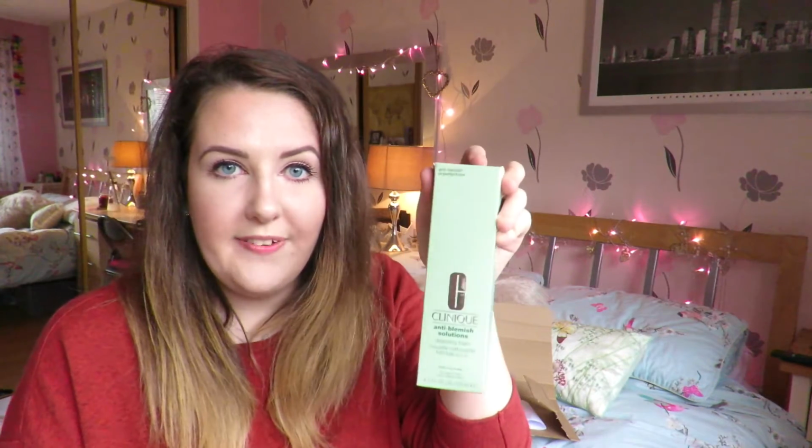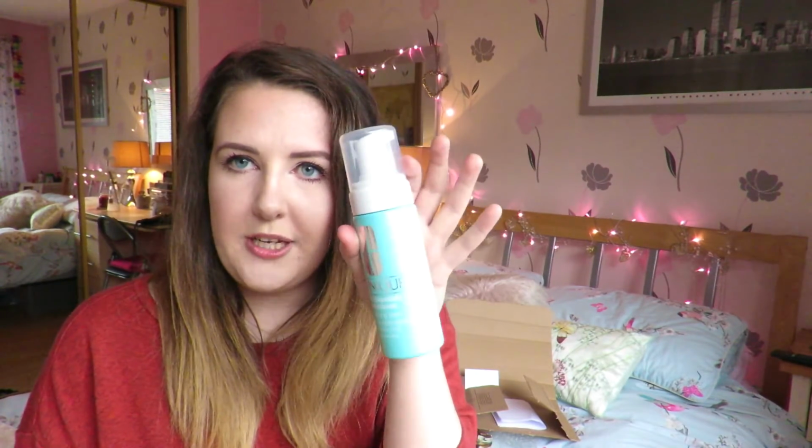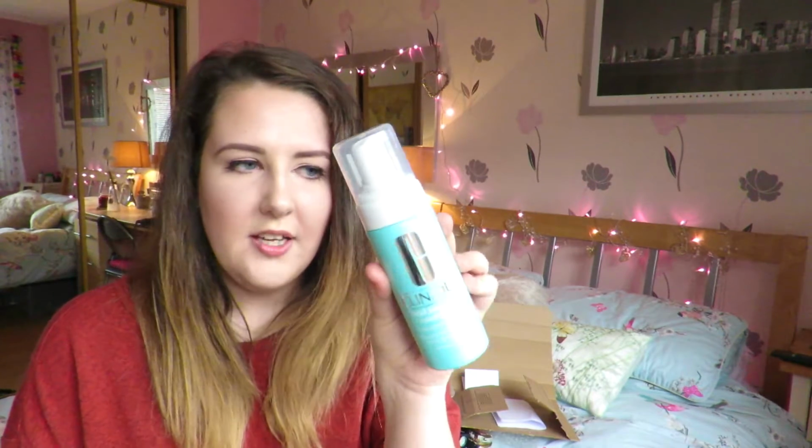I bought the Anti-Blemish Solutions Cleansing Foam. This works amazingly on my skin. This has been a repurchase because I've used this product for years now. It goes with my Clinique Sonic brush perfectly, sits on that so well and just foams up all over the face. Looks like this. It's a giant bottle which does last a while. I think this is something like £22. Yes, so that's the first thing that I got.